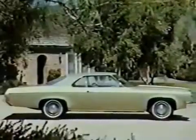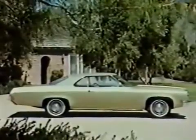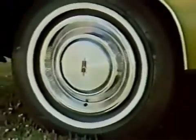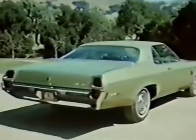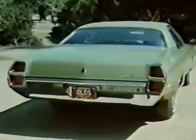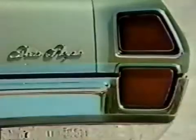The most luxurious 88 ever. Oldsmobile's Delta 88 Royale for 1972. This year, you have an even wider choice of Royale models. A hardtop sedan, a town sedan, convertible, and this stunning hardtop coupe. A protective rubber strip on both front and rear bumper is standard on every Delta 88.